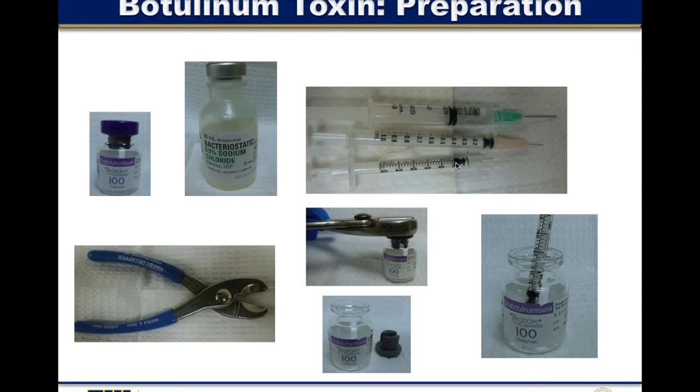If I'm using Dysport and I use my dilution of 3-to-1, I use the equivalent units the same. So I'm doing 10 units of Dysport, which is really 30 units of Dysport, but I try to make my dilution so when I'm injecting, it's always the same.